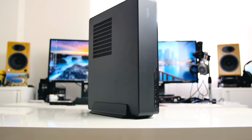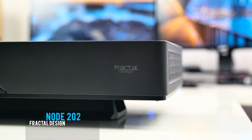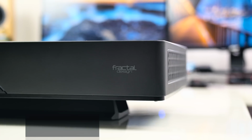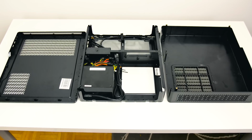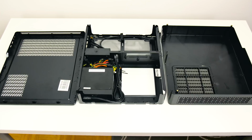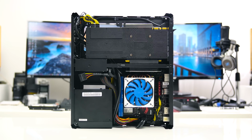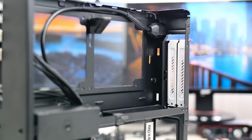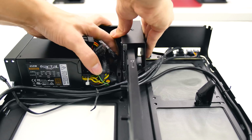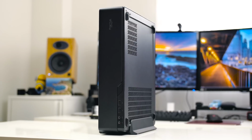Our runner-up ITX case includes the Fractal Design Node 202 for a lovely and simple exterior with flexible orientation. And what they did well here is the structural separation between the exterior panels and the main interior frame, so you can assemble outside of the case without any hassle. It supports 12-inch GPUs with awesome ventilation everywhere, and if you can deal with the totally clunky drive installation for the 2.5-inch drives, you'll be fine.